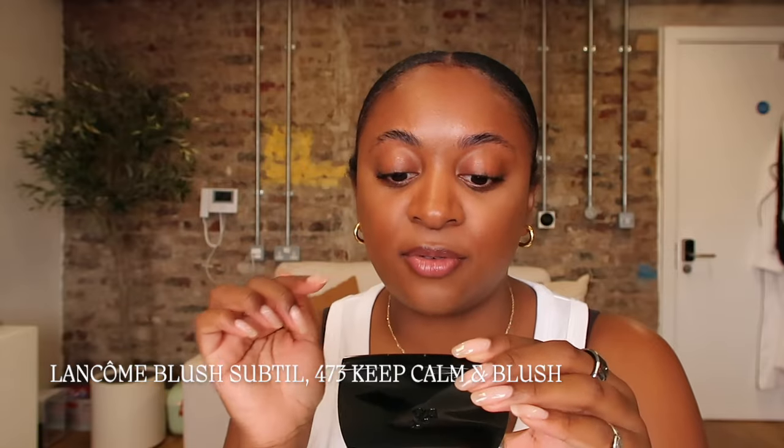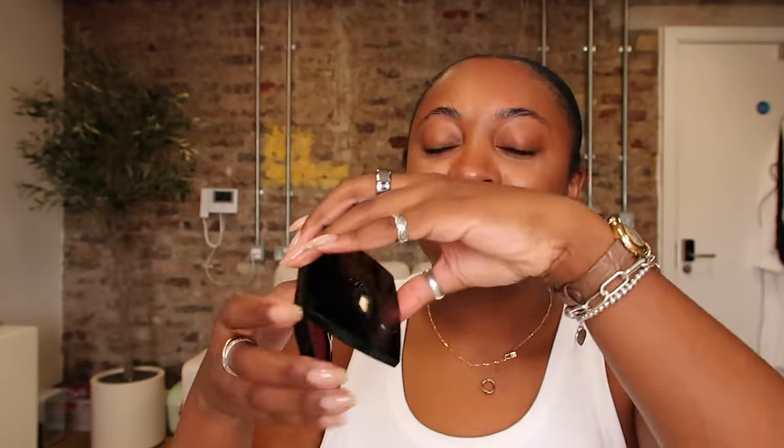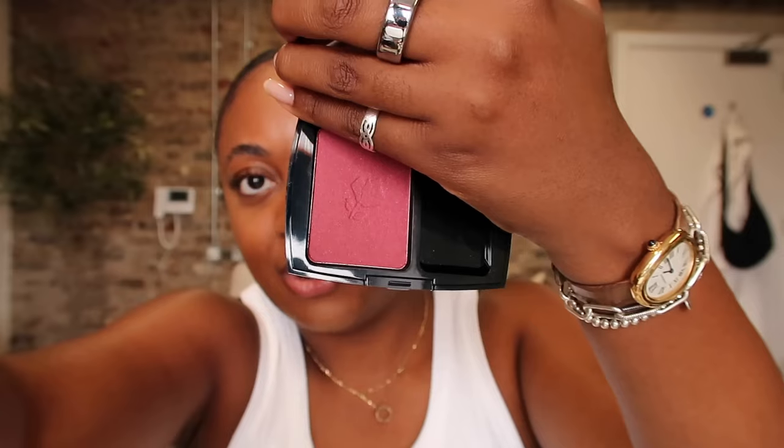Okay, the next product I need to show you guys is not drugstore. I would admit that. But since I received it, I cannot stop using this product because I just think this shade is perfect. This is the Lancome Blush Subtil in shade 473, Keep Calm and Blush. Not only is the packaging gorgeous, luxe, look at the colour of this blusher. Look at that. It's giving. It's really, really giving. I'm obsessed with this.